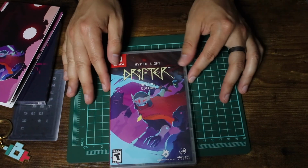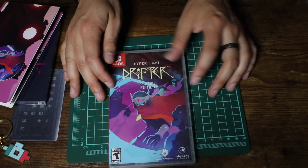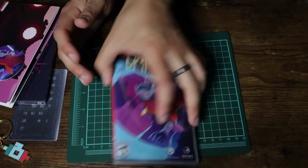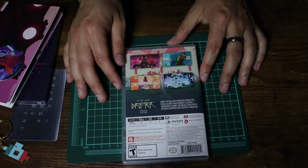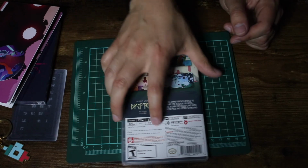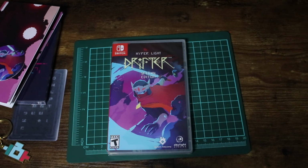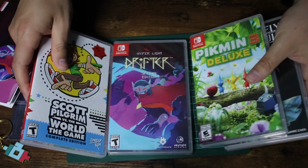And here we have the game. Specifically details that it is the special edition. I believe it has a reversible cover, but I'm not going to open this until I finally decide to play it. But yeah, that about does it for my pickups.